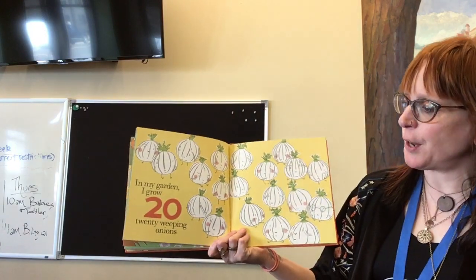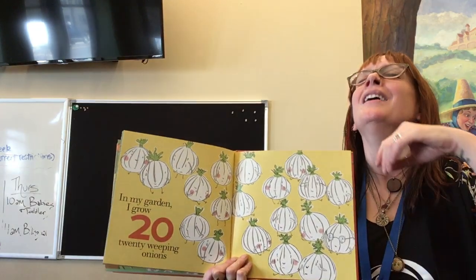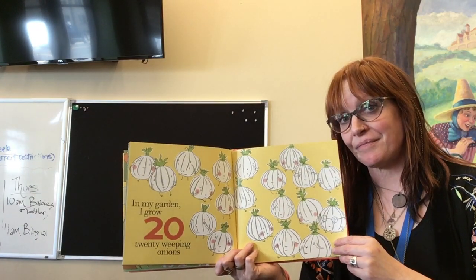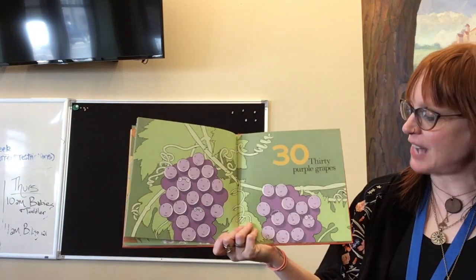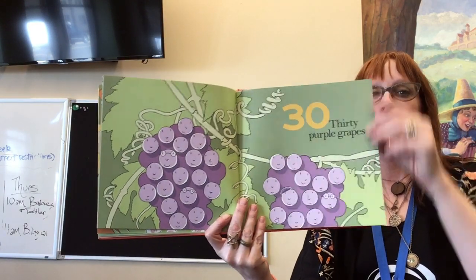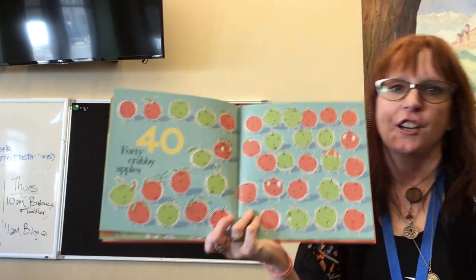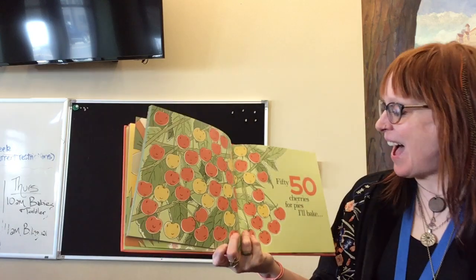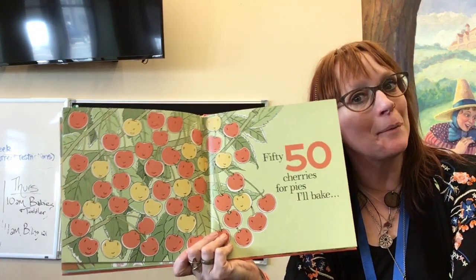In my garden, I grow twenty weeping onions. Have you ever helped your mom or dad or grandma or grandpa or somebody cut an onion? Sometimes it makes your eyes water, yeah. So twenty weeping onions. I have thirty purple grapes. I have forty crabby apples. I have fifty cherries for pies I'll bake.